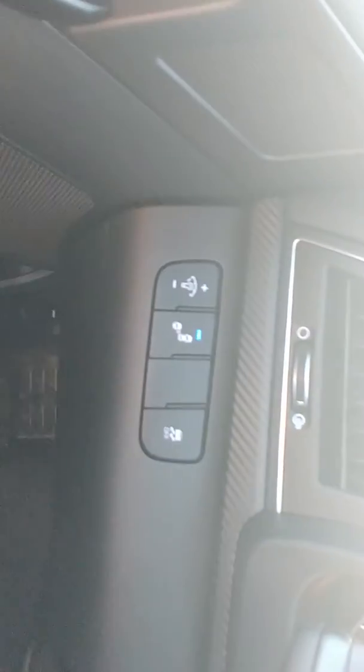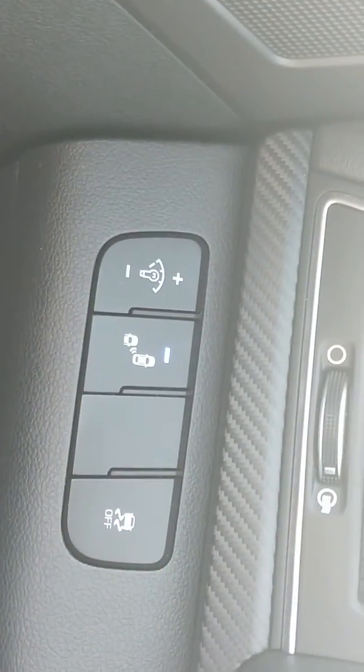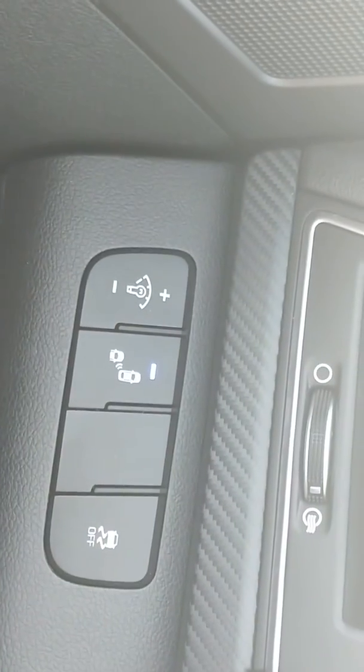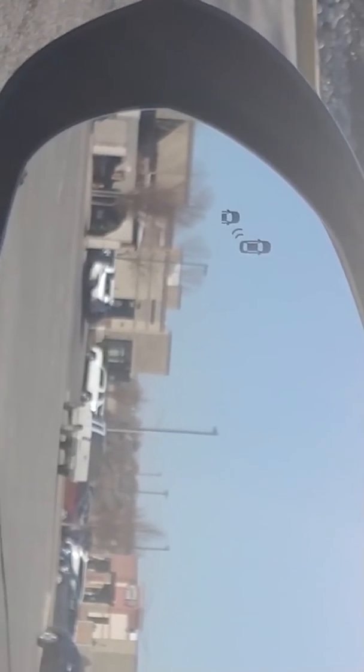Since this has a premium package, this also includes the blind spot detection, which, when you look at the mirror, there you go. You see that it's there. You also have it on the passenger side mirror.